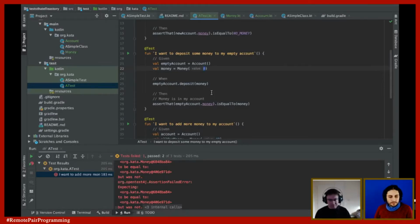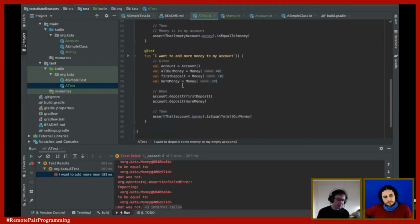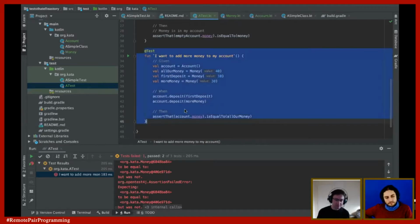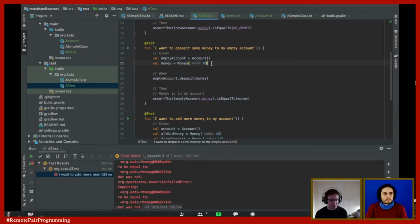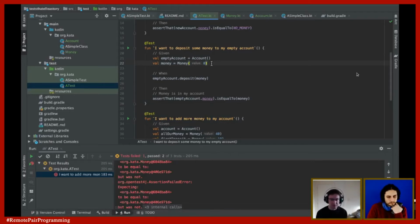What if we don't give it a default? Can we do that? Yes, if we do that, then it won't compile at line 22, and we still have two problems. I would be interested in taking a step back and maybe removing this test here and changing the implementation of the second test to have some money here, because at this point this is something that we are going to need. We have learned that we need to specify an amount of money.